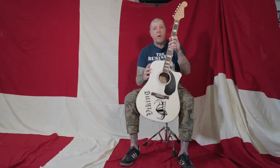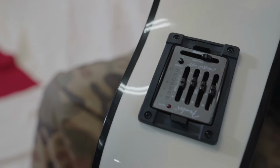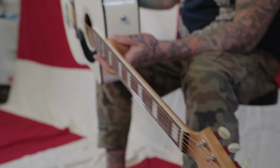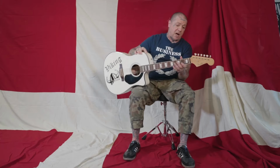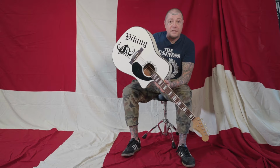What you're looking at is a one-of-a-kind Viking Fender electric acoustic. I played this a few times live when we were doing the acoustic sets. That's what it was pretty much made for. Awesome guitar, plays incredible, but it's out of tune, so come and take a look. Sometimes when you're going through some stuff, it's kind of like an archaeological dig.